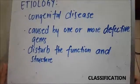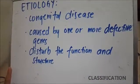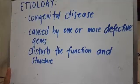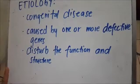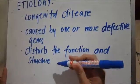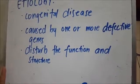Hereditary neuropathy is a hereditary disorder with slowly progressive muscle weakness in both the upper and lower extremities that results from the degeneration of the nerves that stimulate muscle rather than the degenerative process from the muscle tissue itself. Charcot-Marie-Tooth is a congenital disease and present at birth. This condition is caused by one or more defective genes. You inherit the defective genes from one of your parents. The defects disturb the function and structure of your peripheral nerve sheaths and axons. These are the resulting layers around the nerves.